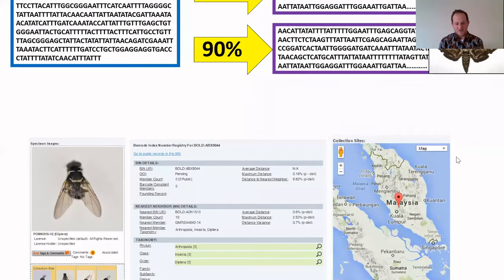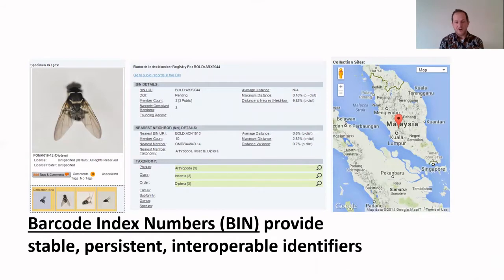In this case, BOLD will give the sequence a barcode index number, known as a BIN. These numbers can function in the same way as traditional species names, in that they're stable, persistent, and interoperable as an identifier. You can use this until a name can be assigned to that barcode and that specimen. That might be when the specimen is morphologically identified, or it could be described as new if it's a new species, or, as new sequences are added to BOLD, it could be matched with named sequences later. Then your sequence will eventually get a taxonomic name.